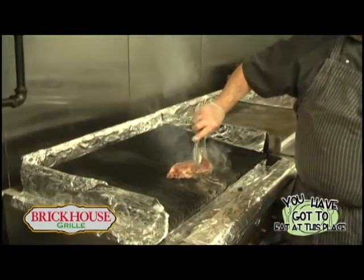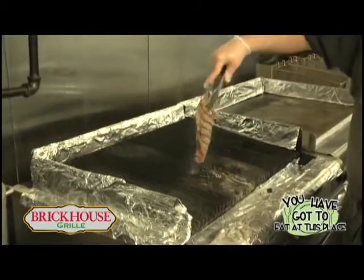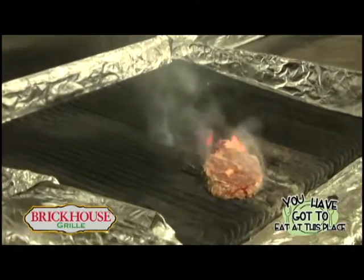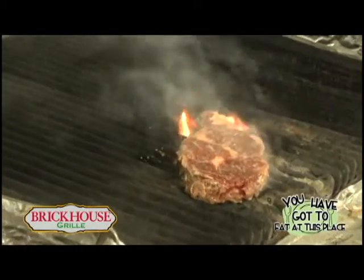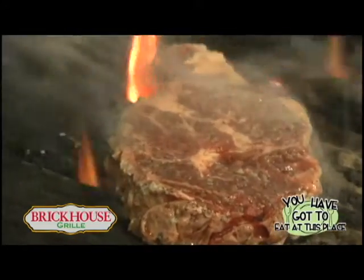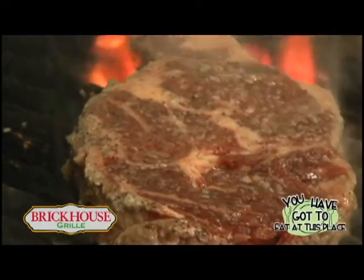I'm gonna, so you can see the oil's coming up. I'm gonna turn it that way. Turn it that way? So you get some nice crisscrossing on each side. Okay. Crisscross each side. That way, no matter what side that you serve with it, it's gonna look good.